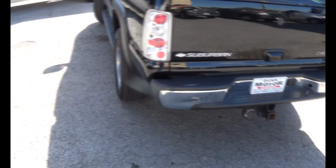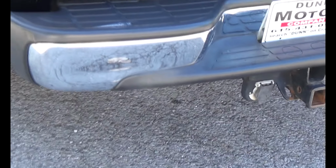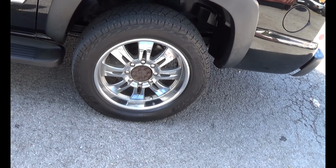157,000. Got a DVD, third row seat, which I don't need either of. It's in fairly decent shape, and it pulls pretty good. No dings, dents, or any other. Oh, and it's got the fancy plug for the trailer brake and such. 2, 4, 6, 8 lug, and it's 4-wheel drive.